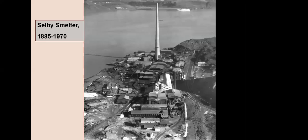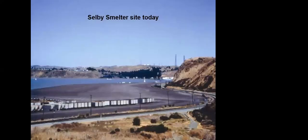And of course, this smelter went out of business in 1970, when it could not comply with air pollution regulations. And the whole smokestack was dynamited in 1973. Here's what it looks like today: flat, covered with asphalt, because there's toxic metals in the ground underneath where that smelter was. So they had to cover it with asphalt so that every time it rained, the rain would not carry all the toxic metals into the bay. So that's why it looks like a big parking lot.